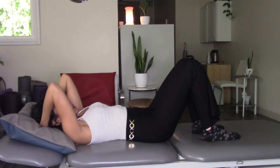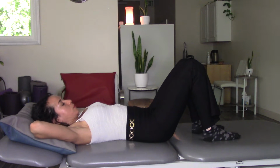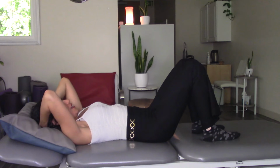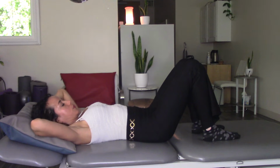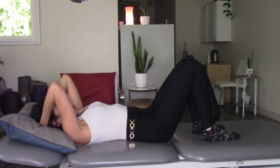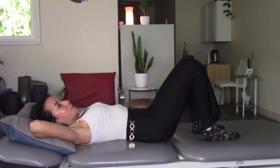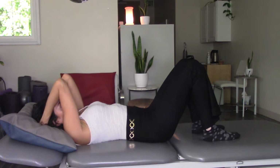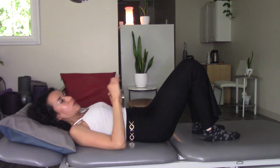Inhale, elbows toward the ceiling. Exhale, elbows go open. I call this one the butterfly movement. Inhale, elbows up. Exhale, elbows open. Inhale, elbows up. Exhale, elbows open. Inhale, elbows up. Exhale, elbows open. So these exercises, like I said, do it every day.